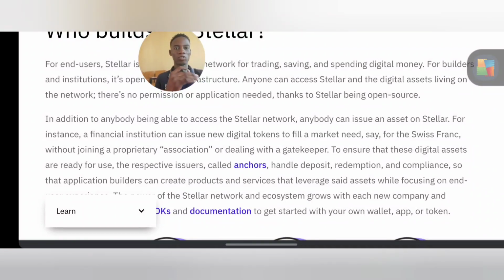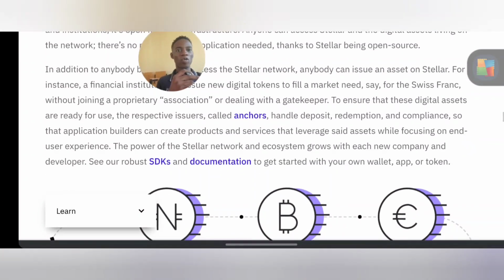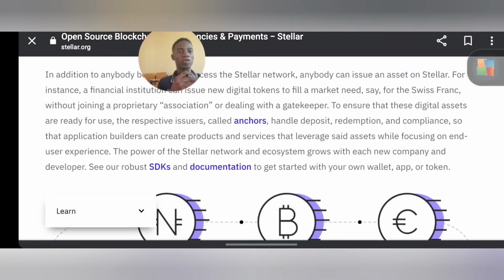For instance, a financial institution can issue new digital tokens to fill a market need, say for the Swiss franc, without joining a proprietary association or dealing with a gatekeeper to ensure that these digital assets are ready for use. The respective issuers, called anchors, handle deposit, redemption, and compliance. So the application builders can create products and services that leverage said assets while focusing on end user experience. The power of the Stellar network and ecosystem grows with each new company and developer.